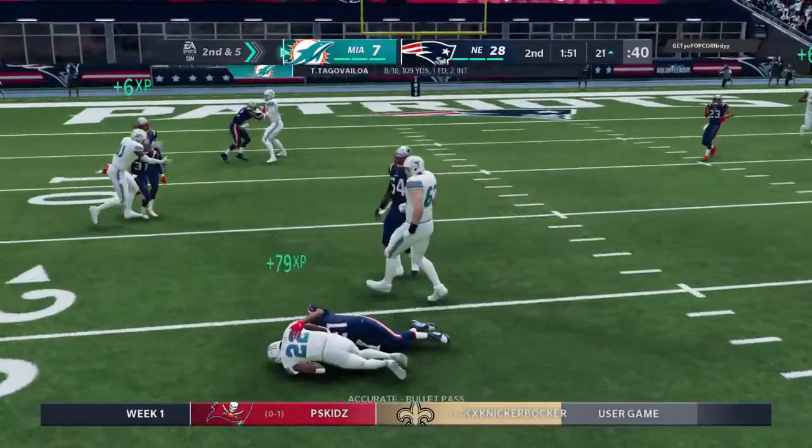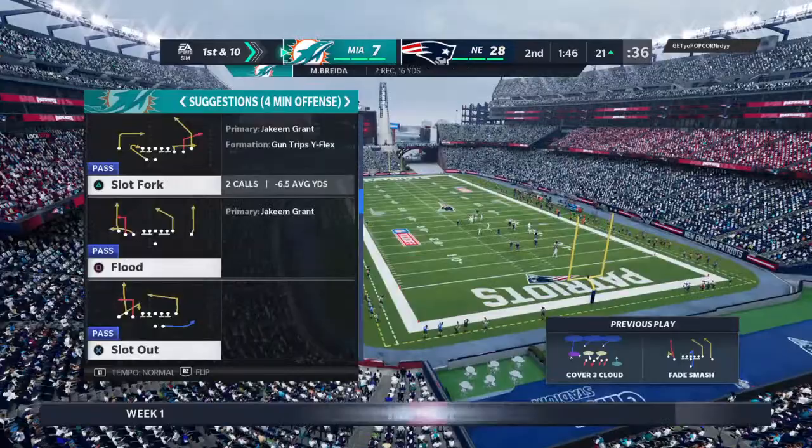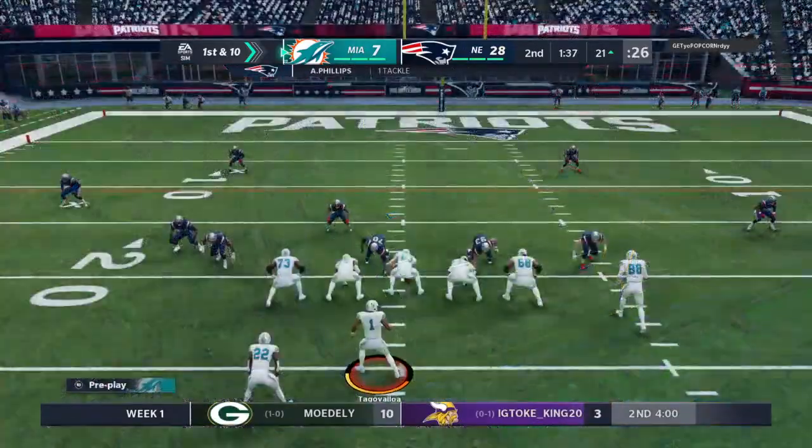Here's a throw that's taken in out of the backfield. And he'll be brought down at the 21, just shy of the 20 in the red zone. A gain of 5, good enough for the first down.